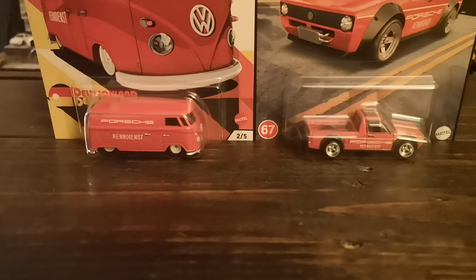So, out of Boulevard. So pretty cool. Two completely different series, but exactly the same color scheme, same red color. Card art is completely different as well from one to the other, but these make a perfect pair. I mean, literally, slammed T1, you can't go wrong. And obviously a Caddy on wide wheels with fender flares. Can't really go wrong either, especially with that little custom oil cooler on the front there.